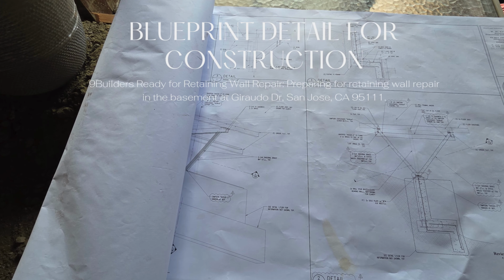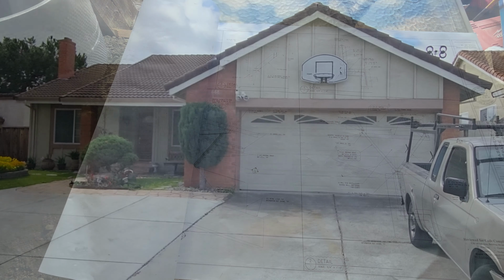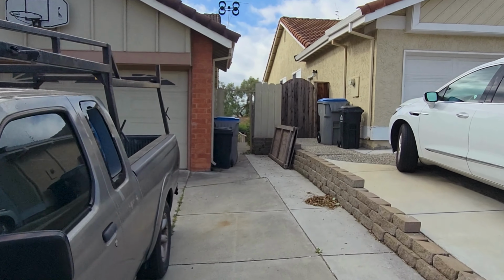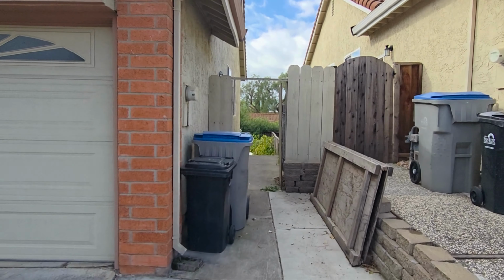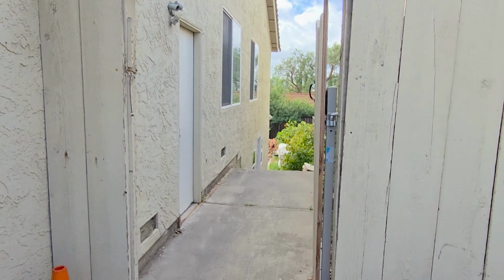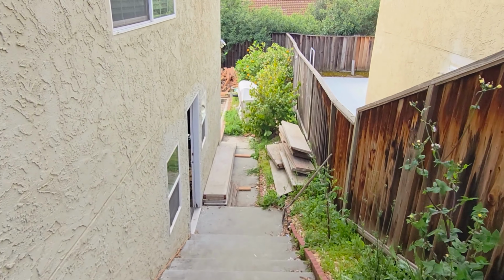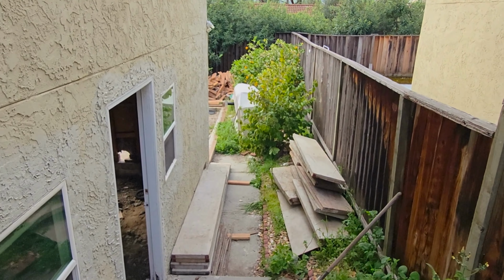Today we're taking you behind the scenes of our latest project, a retaining wall repair in the basement of a home in San Jose, California. Our team was called to address a critical issue, a deteriorating retaining wall in the basement, causing structural concerns and potential water damage. First, we carefully assess the damage, ensuring we understand the full scope of the issue. Every step of the process is crucial to providing a durable and long-lasting solution.